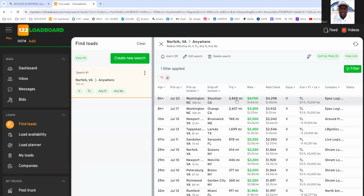Okay. Now, this 100 miles right here to pick up Washington, North Carolina, this is 100 miles from the origin, where our starting point, in other words, Norfolk, Virginia. We started this search, Norfolk, Virginia to anywhere, where we found a load 100 miles from Norfolk because our radius was 100 miles. So, okay, and it's paying $4,700, which is kind of low, and that's $1.64 per mile.